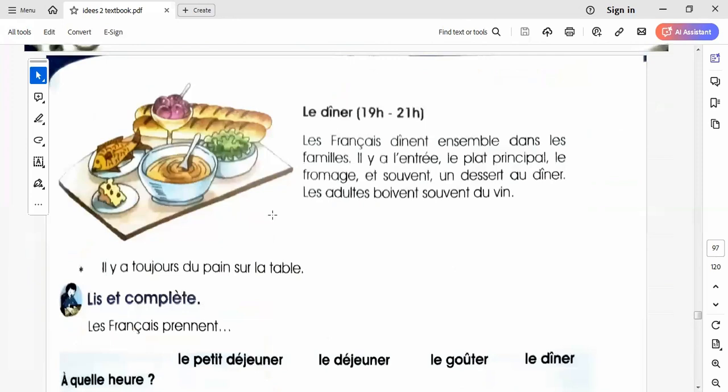Now, it's clear finally. Le dîner, at the dinner, they have the time from 19 hours to 21. Les Français dînent ensemble dans les familles. The French people have their dinner together in the families. Il y a une entrée, there is a starter. Le plat principal, a main course. Le fromage, a cheese. Et souvent, and sometimes, un dessert au dîner, a dessert at the dinner. Les adultes boivent souvent du vin. The adults sometimes drink some wine.